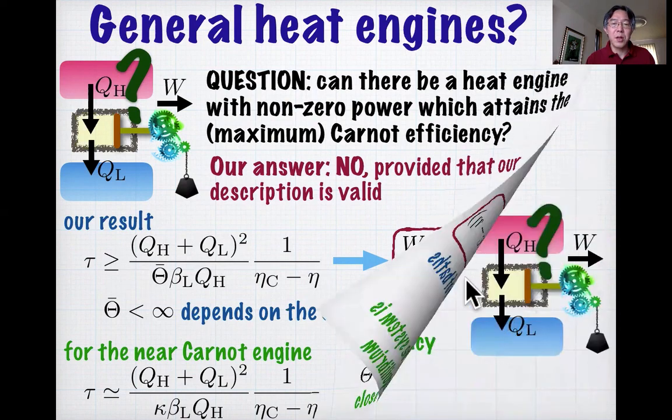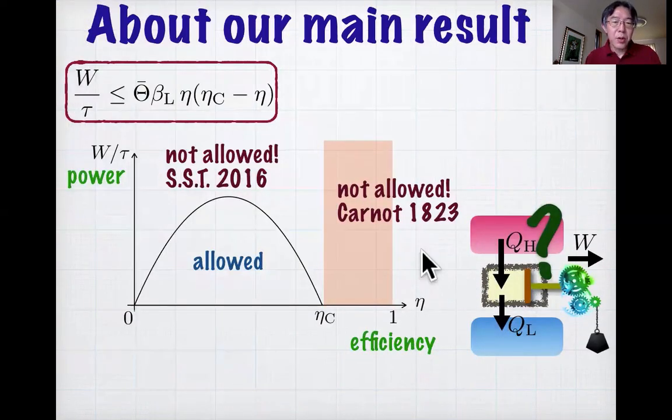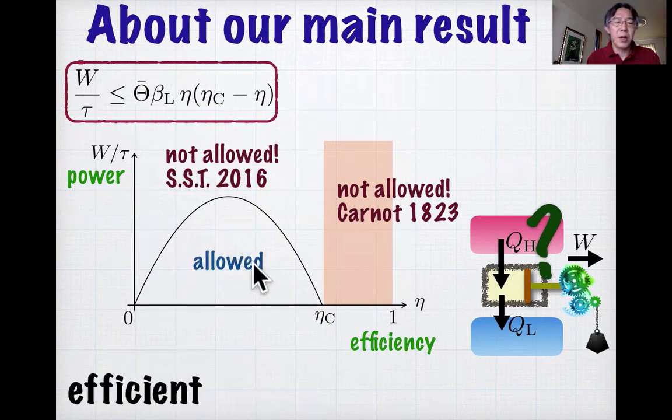So let's take a look at this thing. This inequality relates the power to the efficiency. Here's a two-dimensional plot of efficiency and power. And of course, you want an engine with high efficiency and high power, so you want something here. But already back in 1823, Carnot said that engines in this orange region are just impossible. You can never make any engine here, so you have to give this up. And our new result says that engines outside this parabola are just impossible. The only thing we can realize is under here.